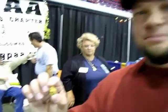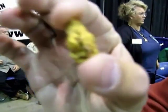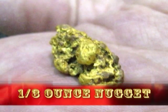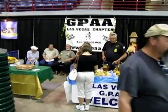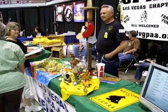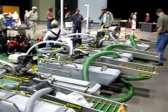So you found this on one of the claims? I did. I found this on the GPAA claim, the Las Vegas chapter. See the size of that. I got a better focus on that. That's pretty big. It is. One third of an ounce. Only took me 4 years to find it. Yeah, that nugget was found with a metal detector on one of the claims. I don't recall which one it was, but three quarters of an ounce is quite impressive.